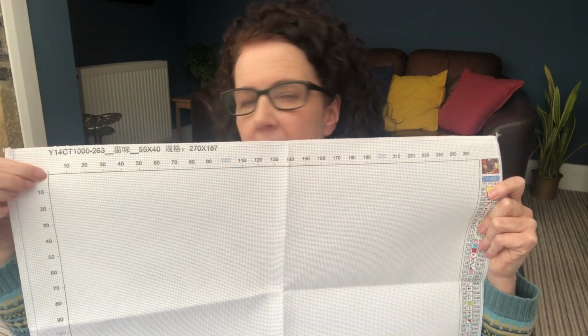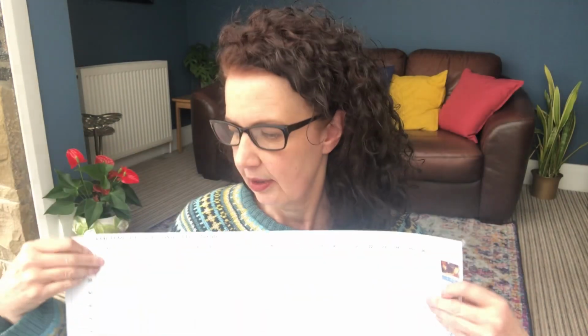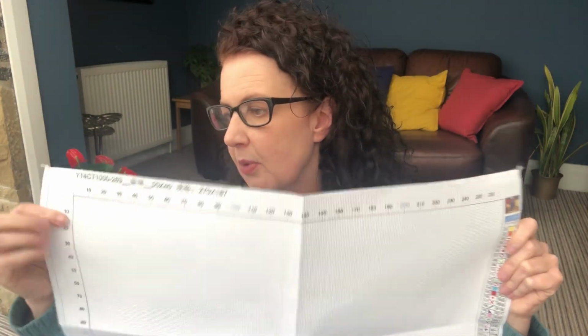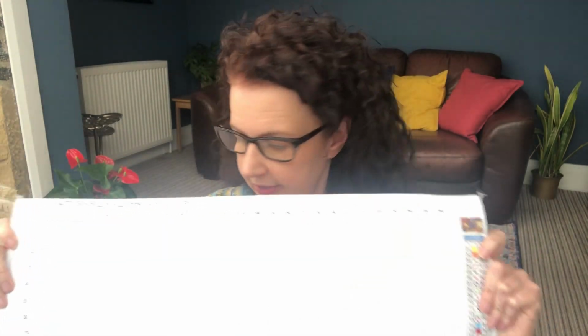And the stitches 270 by 187. I think I've mentioned before that I've always started in the centre for my designs, but this one I think I would confidently start in the corner because the pattern itself is actually printed on this piece of paper as one big printout, so I think it follows that grid there. So this might be one that I start in the corner for the very first time. I'm not sure what sort of detail we'll get in a stitch with that much detail for this size, so that will be something interesting for me to find out.